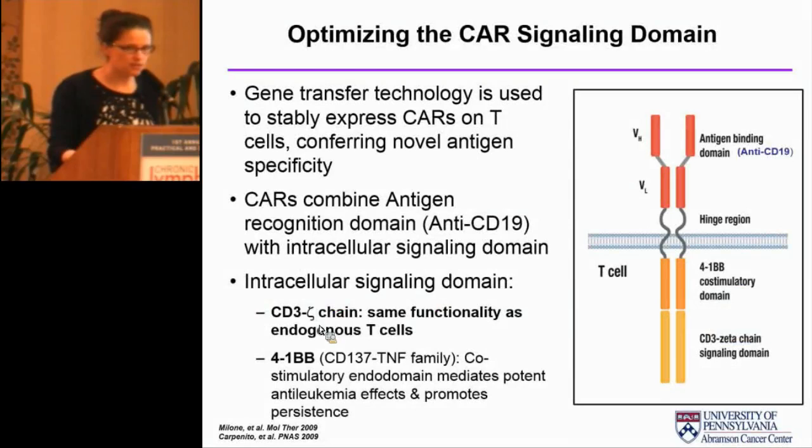So we heard a really nice summary of the CAR construct from Dr. Park, but I'll highlight some of the specific aspects of the CAR product that we're using at UPenn. So of course, with the use of gene transfer techniques at UPenn, we actually use a lentiviral vector as opposed to a retroviral vector currently being used at Sloan Kettering. But the T cells can be genetically modified to stably express antibodies on their surface, which of course confers a new specificity to these engineered T cells. CARs, as we've heard a little bit already, are constructed to combine an antigen recognition domain, in this case anti-CD19, with an intracellular signaling domain. And the intracellular signaling domain is extremely important. It is what allows these T cells to function as endogenous T cells. It's what drives their activation, expansion, and persistence in vivo.